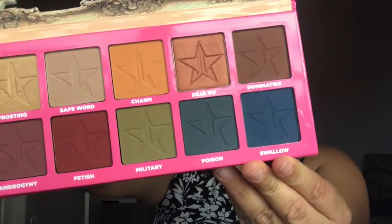Look at these shades. Oh my goodness. They're so gorgeous. I love it. Frosting, Safe Word, Charm, Deja Vu. Sorry, I was trying to be funny. It clearly didn't work. Then we have Dominatrix, Androgyny, which was also the lip I just tried. Fetish, Military, Poison, and Swallow.